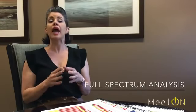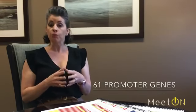It does not look at every gene. It does not unravel the entire genome. It is a select group of 61 promoter genes. I mention promoter genes because these are the genes that control the rest of the gene alleles. The promoter gene is the one that has a control factor over all of those other genetic markers that you may see if you were to unravel the entire genome.